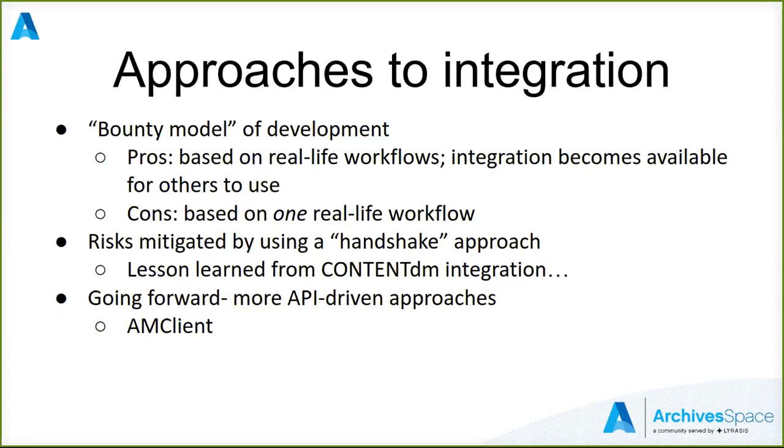And as a result of that, we ended up removing that and simplifying it, making it so Archivematica is now just able to make a package that's compliant with ContentDM, and how the user takes it and hands it off to ContentDM is really up to them. We don't make it a tight integration in that way. Going forward, we're interested in taking more API-driven approaches.